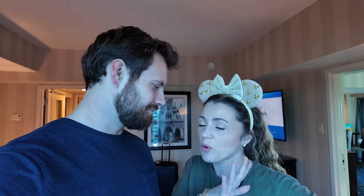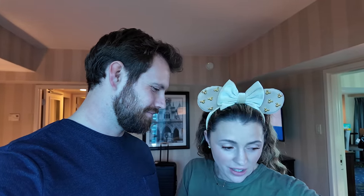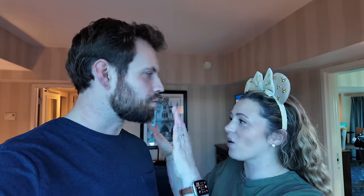This is harkening back, though, to the first time we came before Genevieve was even here, and we stayed at the Disneyland Hotel. It was just the standard room, but it had a lot of the same features, and so it's just making me so happy. Like the carpet and all that stuff. I love this hotel so much. So happy to be back in Disneyland.